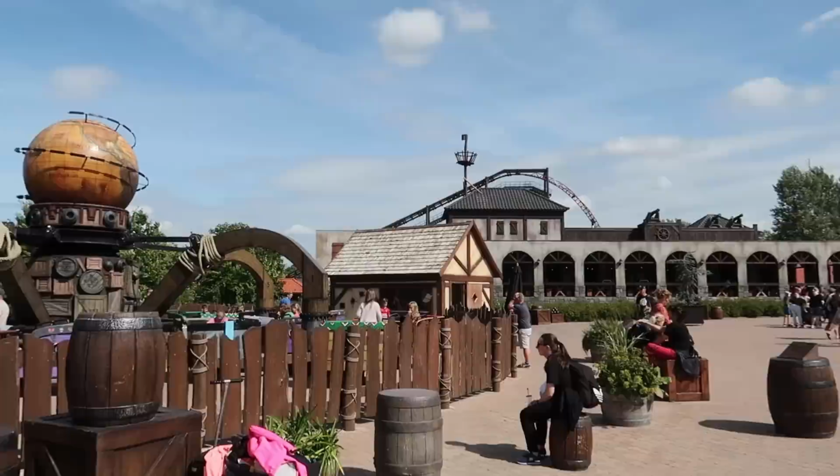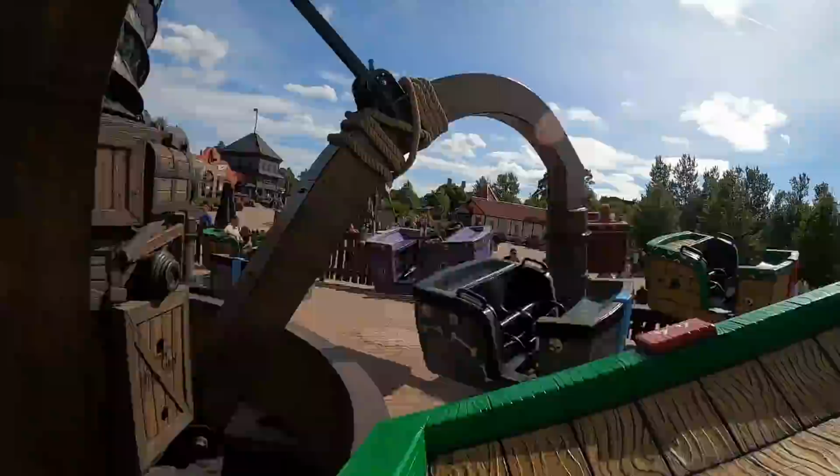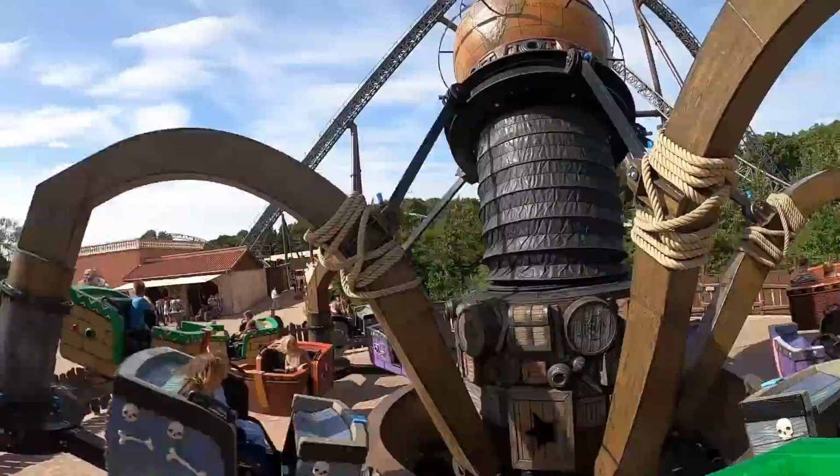Hey, here we go. Nice little guest. Yeah, I do like these. And it's really important for a park to have supporting flat rides. They've got plenty of them here at Djurs. And look at the speed of this. Oh my God, wow. God, it's a fast one. It's a great amount of time.